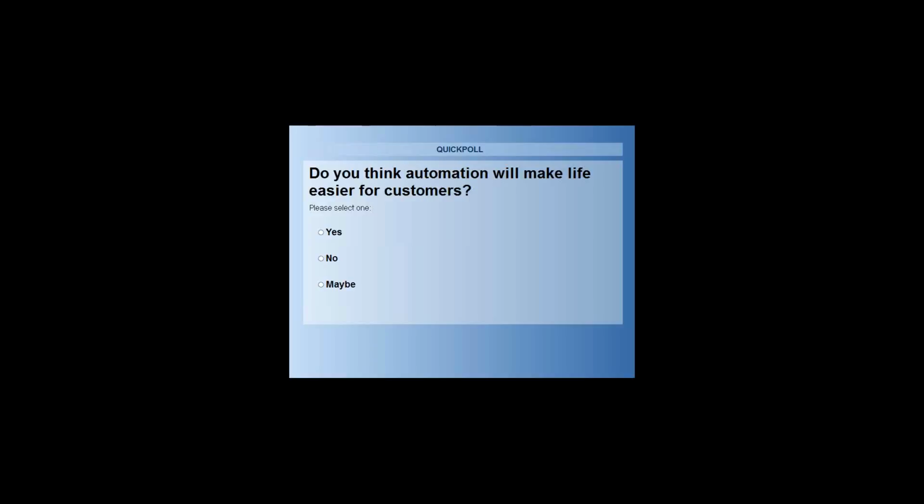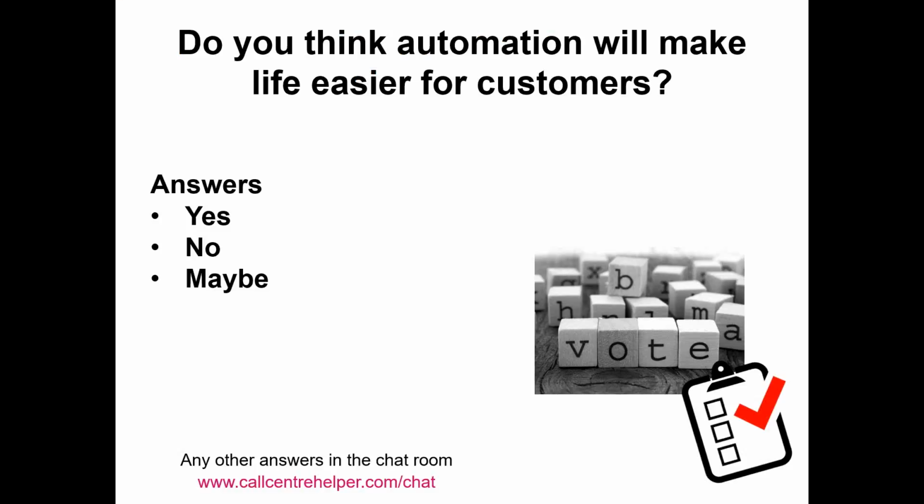Well, I'll get off the fence on this one and say yes, but with a proviso that it's got to be automation that actually does make life easier for them and not just make life easier for the company. So I think it does. I think we've seen it where things have been deployed well. Yes, it does.